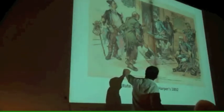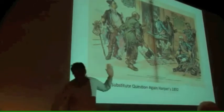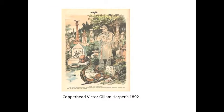by bringing up the substitution issue, you see this portrayal of this is the Democrats, this is the Republicans, right? Union veterans versus substitutes. It's a three-part series, war records contrasted: Grover Cleveland sitting fat and drinking while his substitutes stagger off, Benjamin Harrison and the Republicans fighting to preserve the Union. And then finally, one last one. This image, in a way, reckons back to the image of Southern Confederates as literal devils, an effort where they place the head of Grover Cleveland atop a serpent as the copperhead, and back to the memorial of the weeping, sad Union memorial.